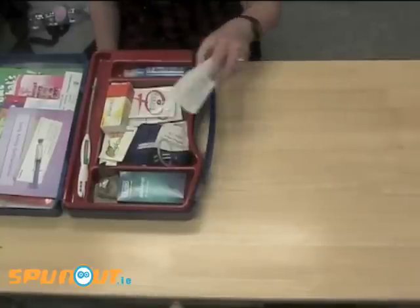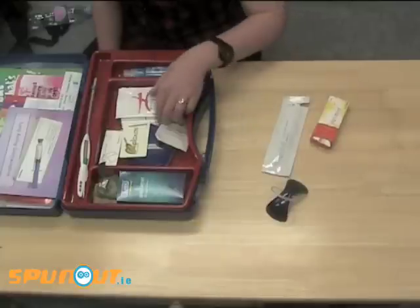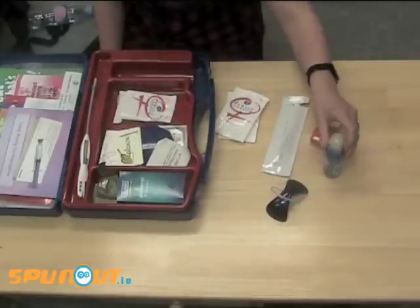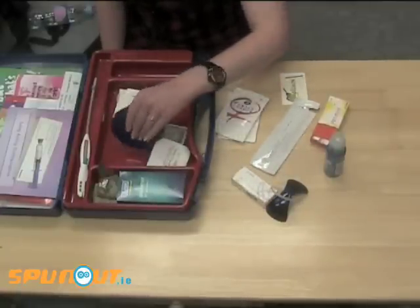If a condom breaks or you have had unprotected sex, you can access emergency contraception. Emergency contraception is also known as the morning after pill. You can access emergency contraception from your GP or family planning clinic, but it is important to access it within 72 hours after the unprotected sex has occurred. This is important just due to the fact that the sooner that you access emergency contraception, the more chances you have of preventing an unintended pregnancy.